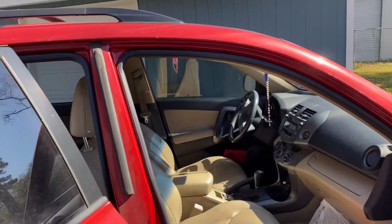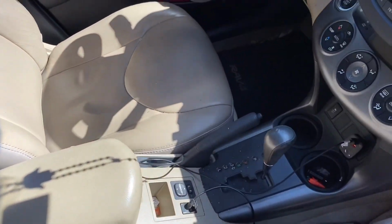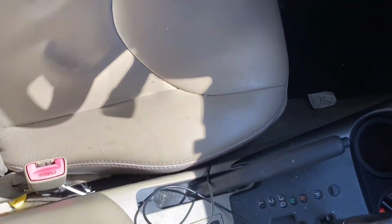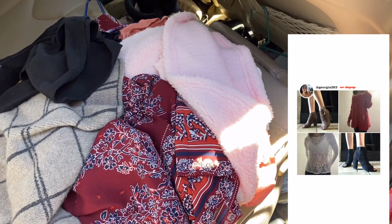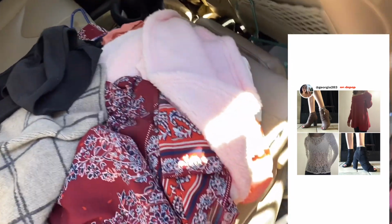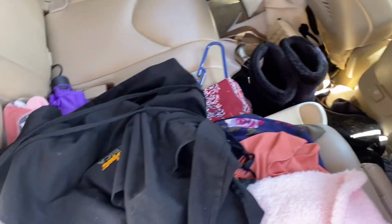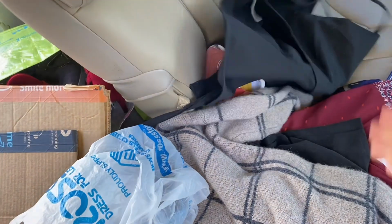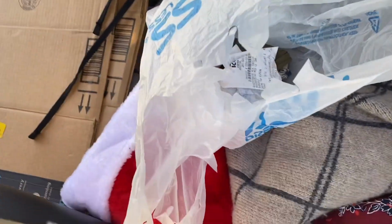All right, so this is the front seats, I guess. Look at it, it's so dirty. I dropped a taco from Taco Bell down there. I have some clothes that I'm selling and I haven't gotten around to it. I have stuff down there, a pile of shoes in here. This is my work apron. Got my net. A Ross bag full of masks that probably need to be thrown away.